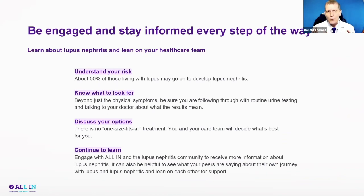So in summary, and we're at the end, so the 30 minutes is up. Number one is understand your risk. Even though you might have systemic lupus, you might be in remission and doing amazing. Unfortunately, lupus nephritis will hit 50% of our patients, and you'll feel perfectly normal in the early stages. So we want to get that cup of urine on a regular basis. And I ask my patients to come in every 3 months to do that, because if we find it early, we can treat it quickly and increase your chances of going into remission.